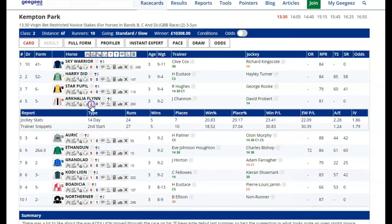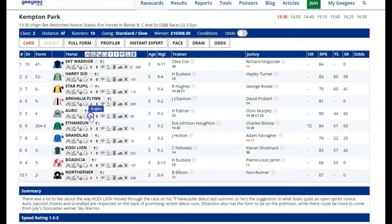What else do I want to highlight? Jack Shannon, again, he does okay with horses on their second start, and that's something to maybe note more generally, especially if you like playing in maiden races and novice stakes races. 5 from 27, 10 places, decent profit there, and yeah, solid enough.